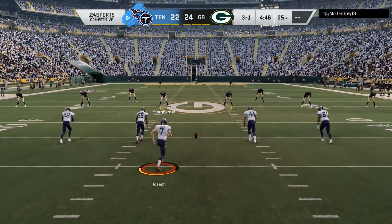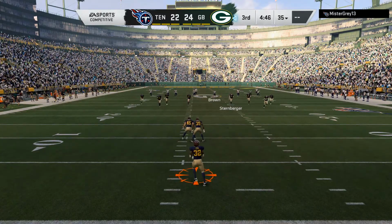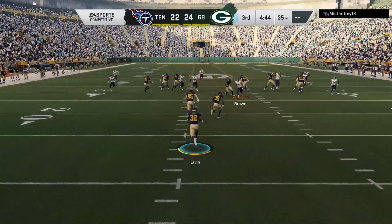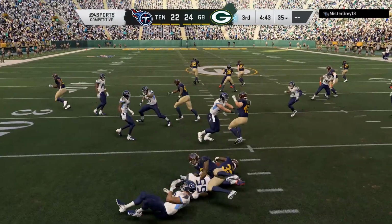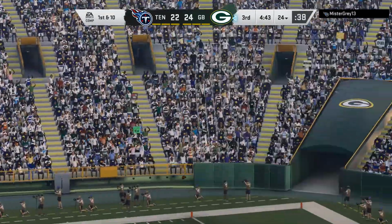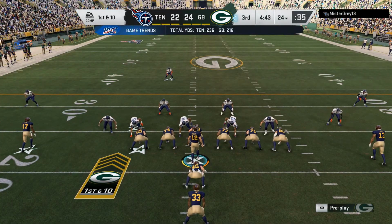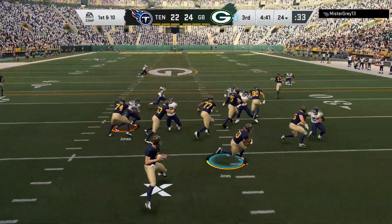Joseph now to kick this one away. This is taken at the 3. They'll bring it back to just about the 25. Call it the 24-yard line. About set to get this drive started. The Green Bay offense at the line. And they're hoping to redo their efforts in the last drive when they got into the end zone.